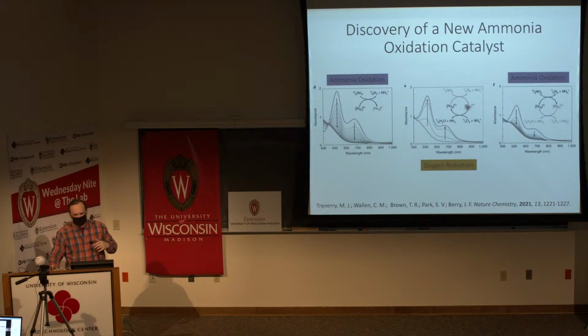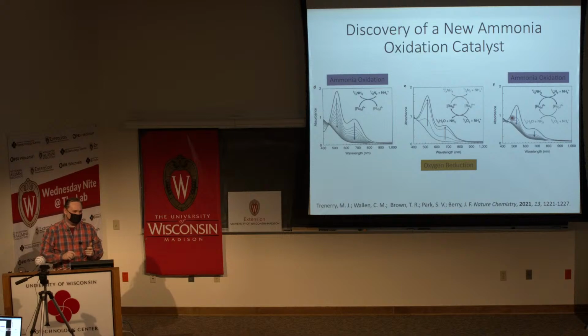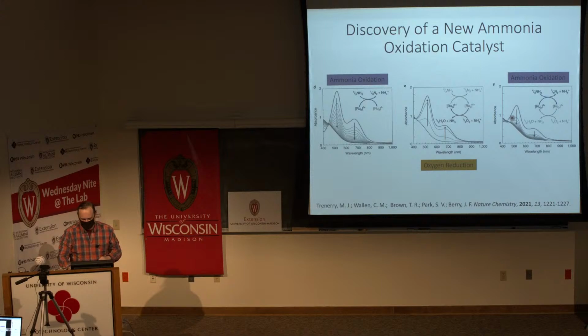This molecule is acting like a teeny tiny version of an internal combustion engine that's running off of ammonia. And that's something that's never really been seen before. And it's why we're really excited about it, and why we have had a lot of interest in this particular work. It's been very exciting. But we're not really done yet. We have a lot more work to do.